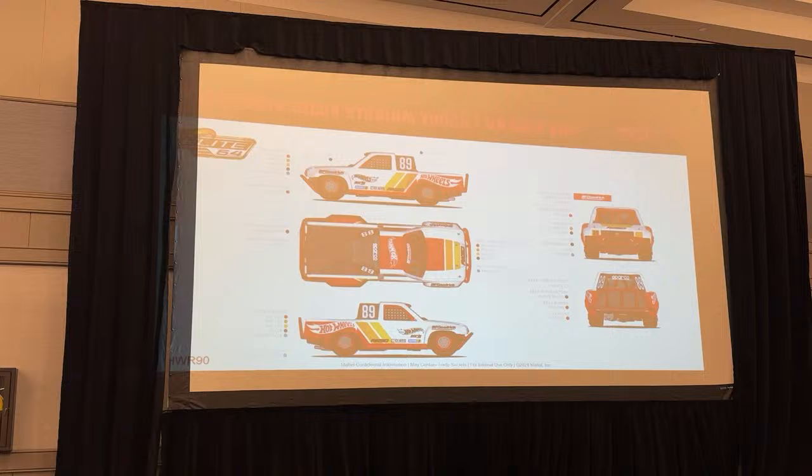I hope you like this one too. It's a 1989 Toyota Hilux stadium truck. The graphics were also done by Christina, and the cool thing about this is the front wheels are also cambered.